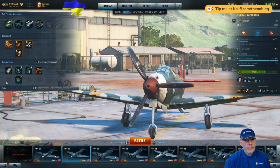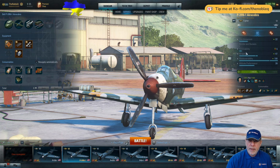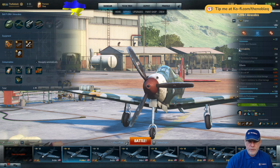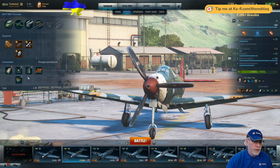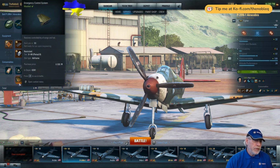On the consumables, we have first aid dressing package. There's no uprated engine in play here. The survivability or resistance to fire is pretty good anyway, so I'm happy with that. If we're in a tight spot, I've got the pneumatic control assist to give me 10 seconds of extra maneuverability. I can repair my control surfaces with the emergency control system. Incidentally, with the pilot I've got, there's also the useful skill or perk, if you prefer, where the effect of damage to the control surfaces is reduced by 25%.